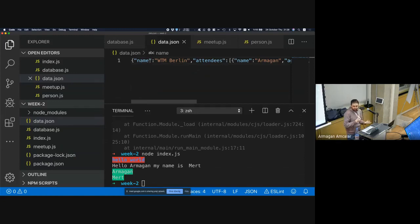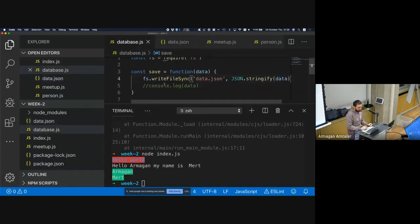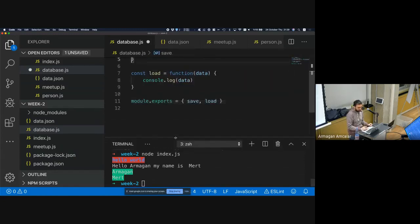So what's next? We would like to read this. We would like to load this file. Is that correct? That's what we wanted to do. We would like to be able to save things, and then we're going to need to load it and then continue our operation. So back to the database. We already had created a function named load, right? It was just doing console log.